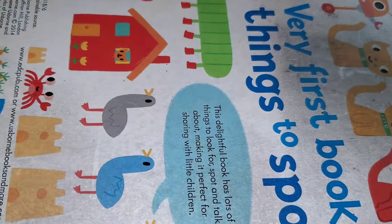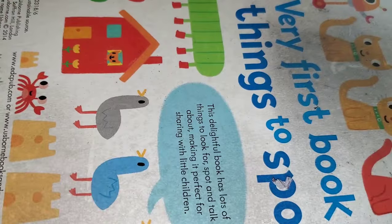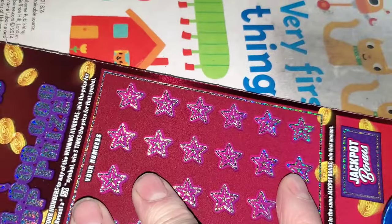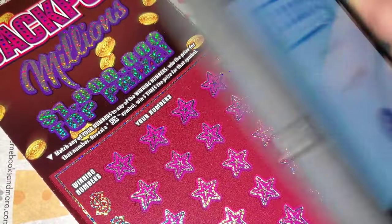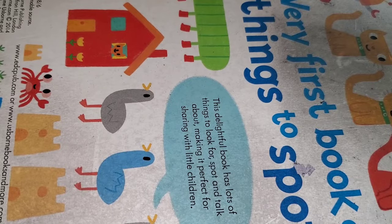9. Man, still blanking. It's 0 for 5 to start it off. Let's go to Jackpot Millions. 18. 19. Woohoo! No. All right. Awful start.